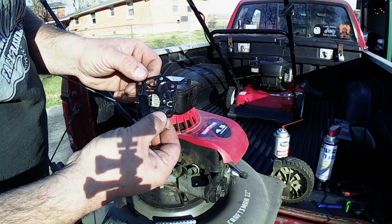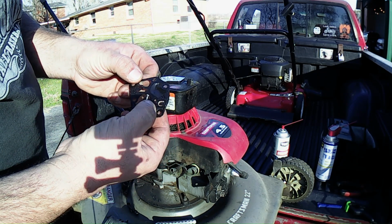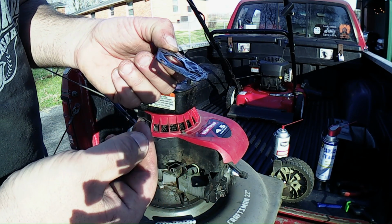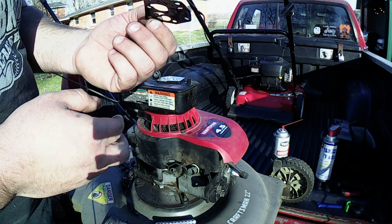You think this is actually still good? That diaphragm part is still good. It's not stiff. It's not making noise when I'm moving it. The little check things are down though, so I don't know.